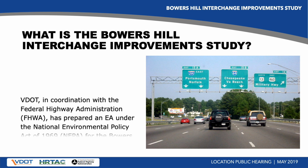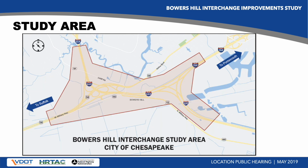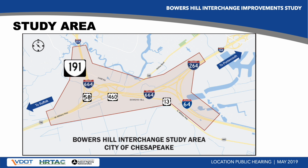As prescribed by the National Environmental Policy Act, VDOT, in coordination with the Federal Highway Administration, has prepared an EA. The Bowers Hill Interchange is located in Chesapeake, Virginia, and includes the junction of multiple major roadways, including Interstate 664, Interstate 264, Interstate 64, U.S. Route 460, U.S. Route 58, U.S. Route 13, and Virginia Route 191 Jolliffe Road.